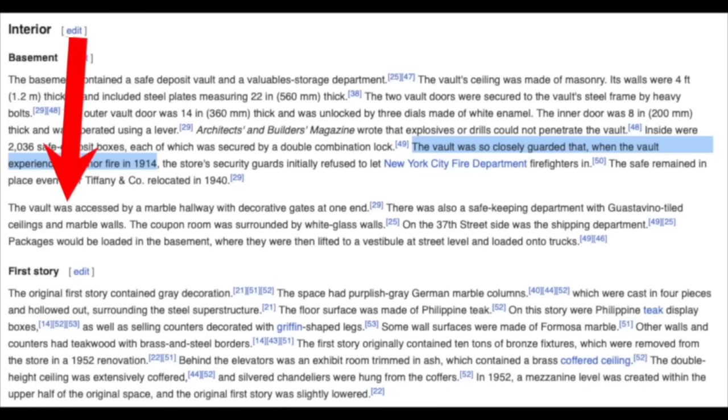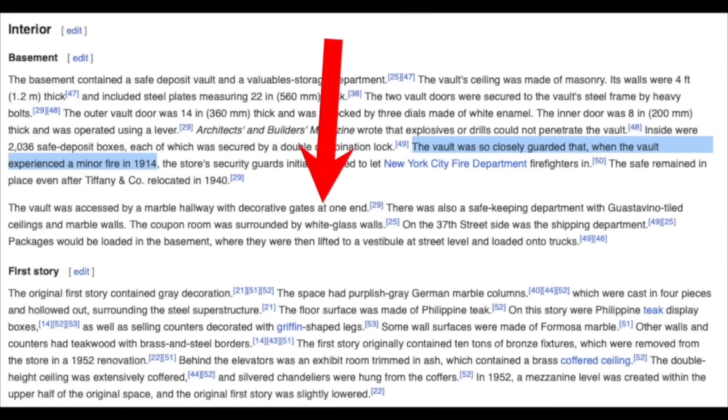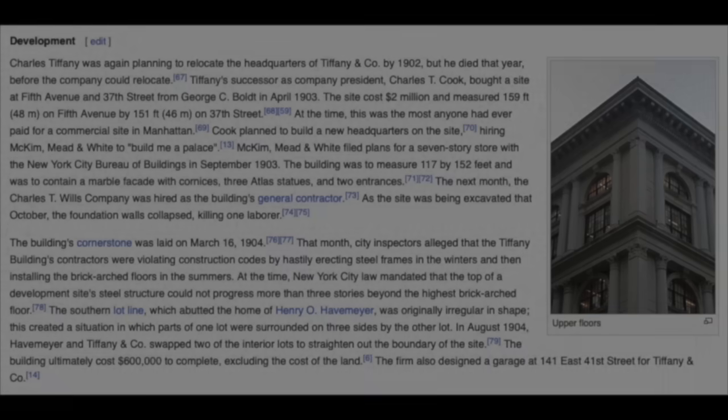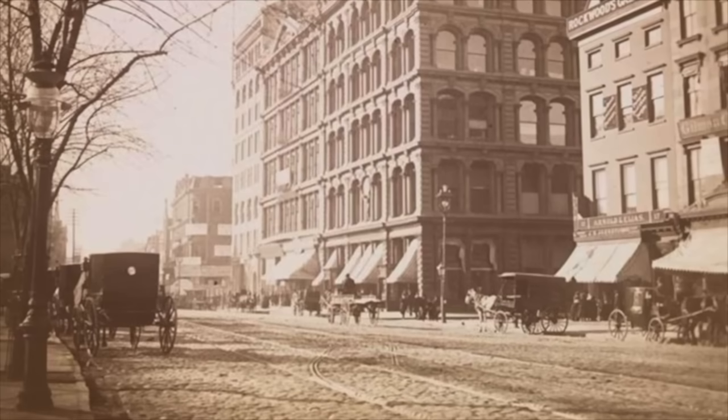Where the vault was accessed by a marble hallway. And don't forget that all of this was built in 1 year, supposedly, with decorative gates at one end. There was also a safekeeping department with Gustavino tiled ceilings and marble walls. This is very standard work back in the day. Just telling people to go build them a palace and it would be done. No problem at all. And it would be there forever.